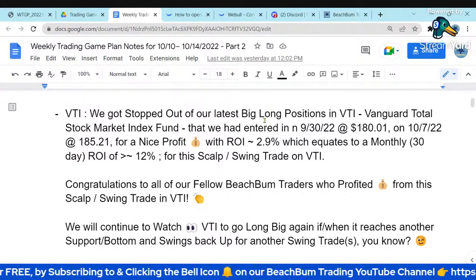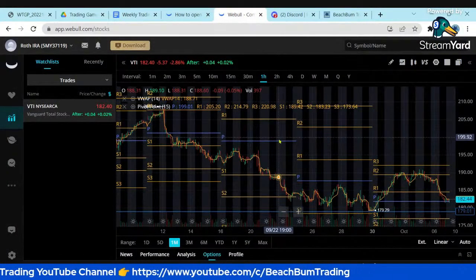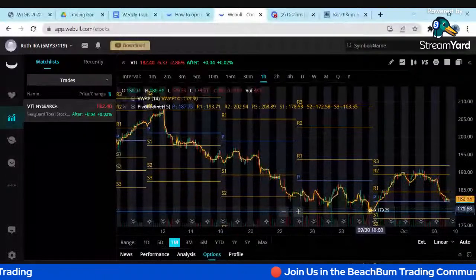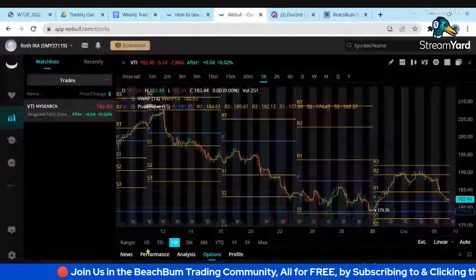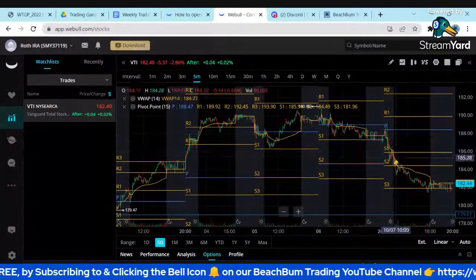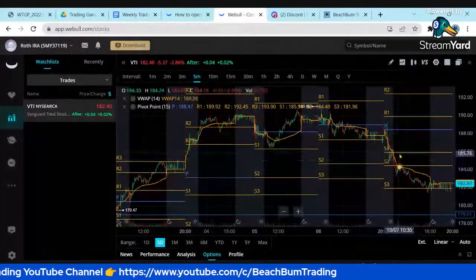We're going to look at this trade very briefly in Webull, and I'll show you where we got in on the 30th at 180. So we got in there kind of near the bottom when it bottomed out. Not quite the absolute bottom, but good enough. And then we rode this swing up. When it rolled over, I'll zoom in a little bit and we'll see that rollover on the 7th. So when that employment data came out and it dumped below, you can see I put my stop at 185.21. So that was probably up in here.